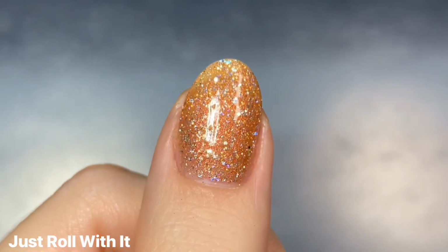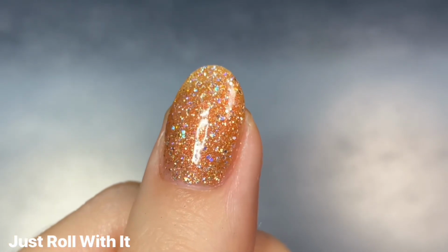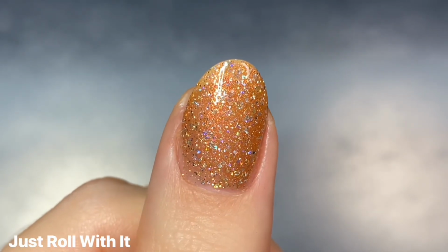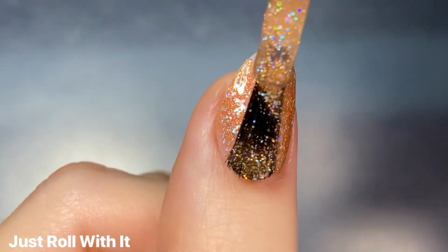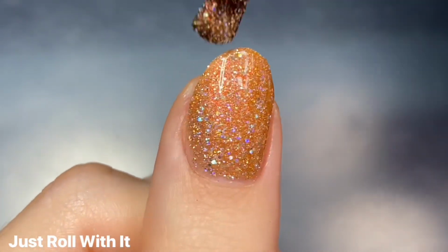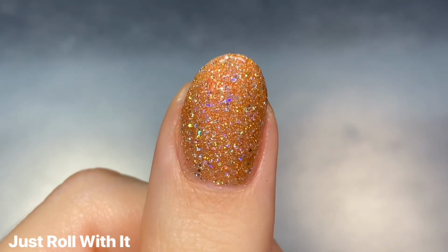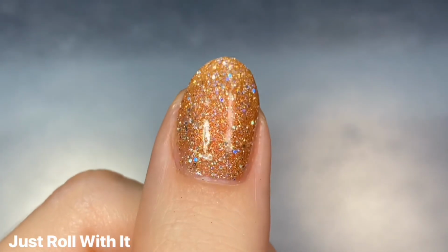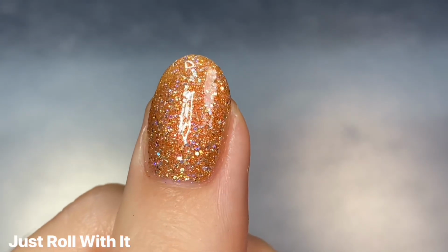So even though this one was really sheer on the first coat, I thought it was going to give me full coverage on 2 coats, but I could still make out some nail line just because of how light and sheer the base color was. So I did end up needing a 3rd coat to make this one fully opaque, and it definitely is pretty, but I don't know, there's something about it that I just ended up not really loving on me. Like, I think it's just a little too peachy and less gold than I was expecting it to be.